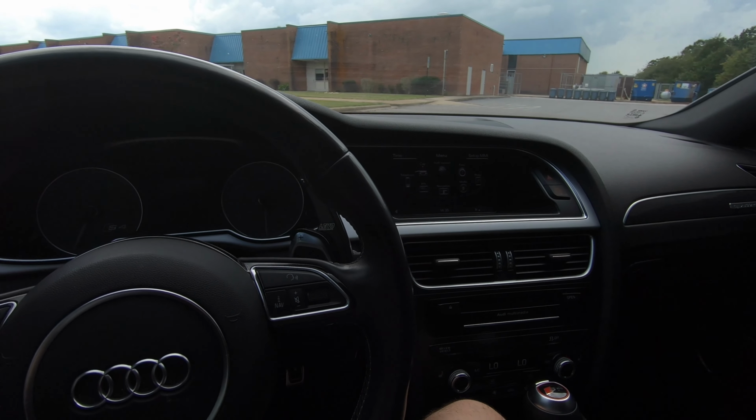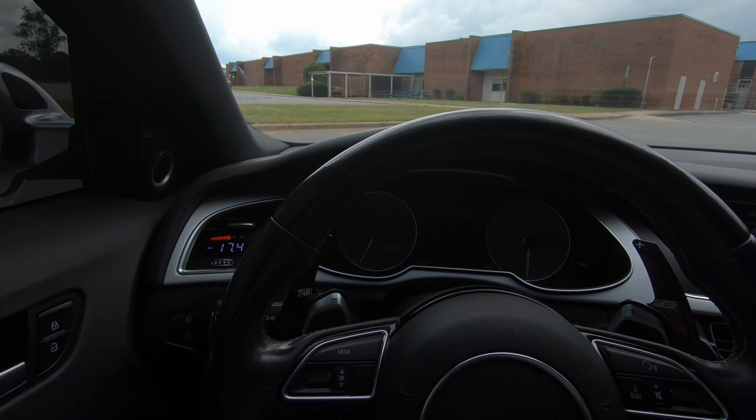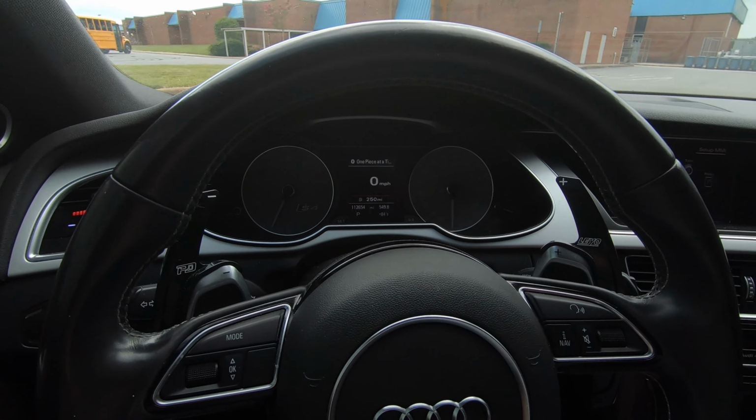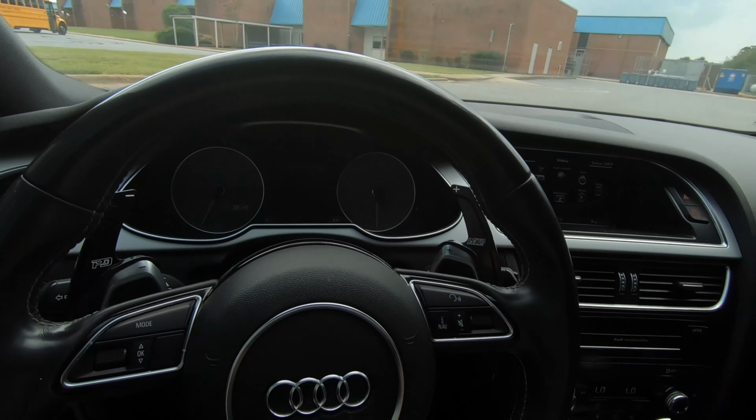Yeah, that's really it as far as things I like and don't like about this. I love this car so far, and I'm very satisfied with it. Again, I bought it at 100,000 miles and I've put 12,000 miles on it, and I've beaten the hell out of it, and it has not really given me any problems.